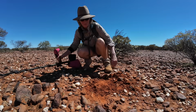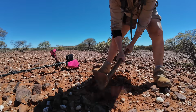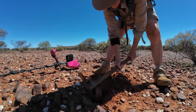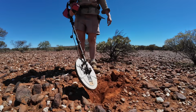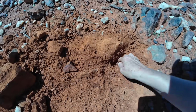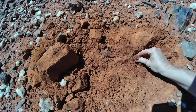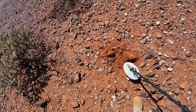I dug the hole in the wrong spot. It's actually this way. Let's try that again. Nice, still in there, right in the crack here. I'm just gonna poke around in here, get some dirt out by hand, and see if I can spot it. Nice spot for a piece of gold. Yeah, we moved it.